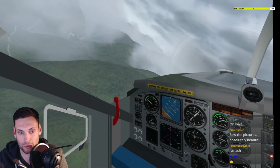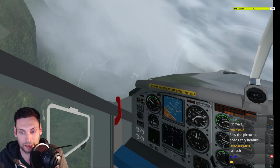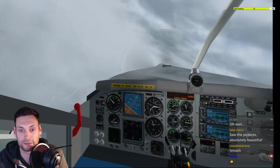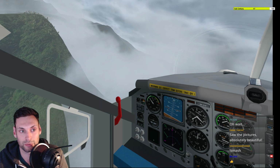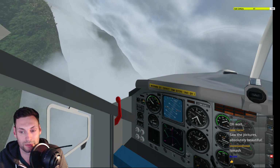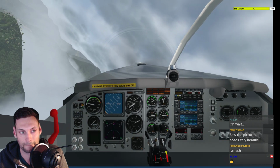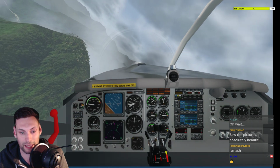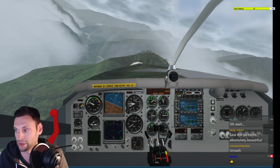Yeah, threw together a little ortho. Got a freeware Suzy Air airport pack. This little Pilatus, which we're going to try to crash again. Come on, we can land this, right? Let's go full flaps here.